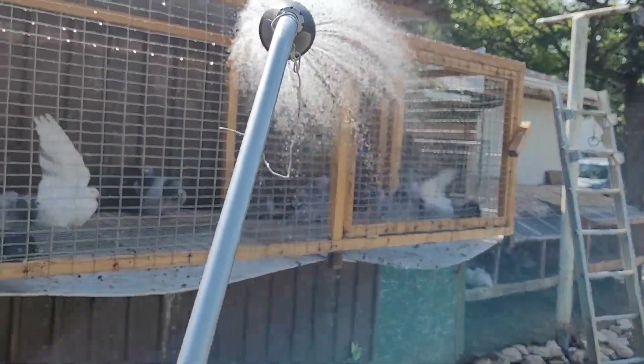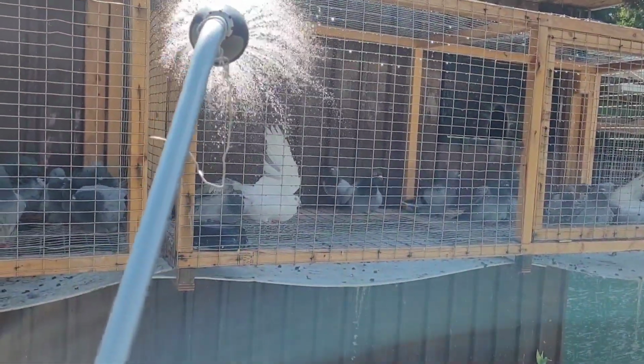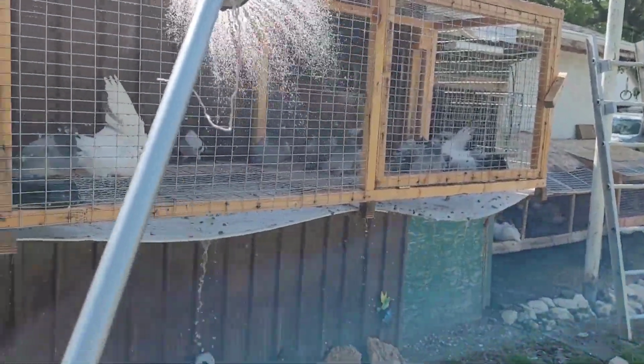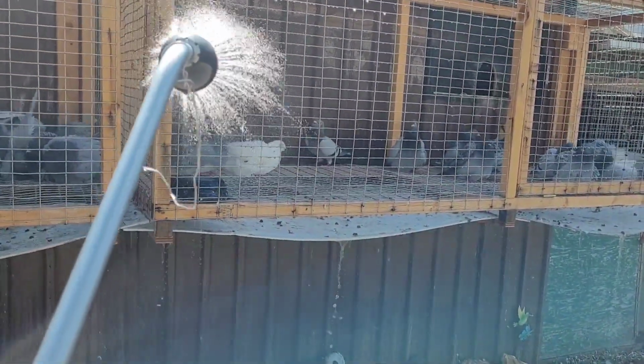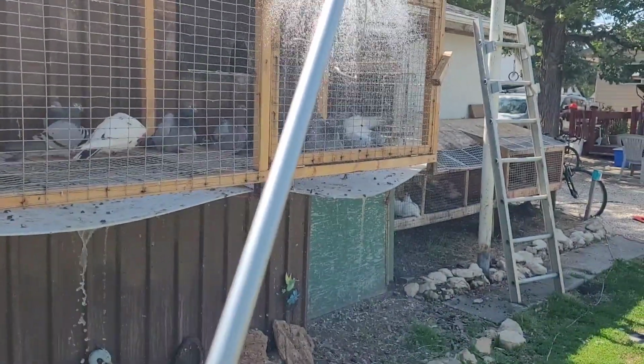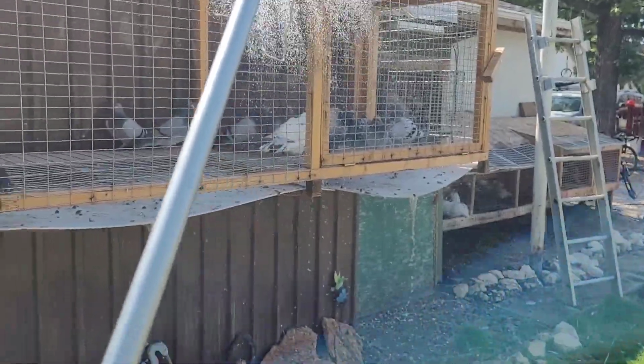So it is bath time for the birds. Alright guys, wings up, wings up! Wings up! Oh, they're loving it. It is plus 35. Oh, very hot today.